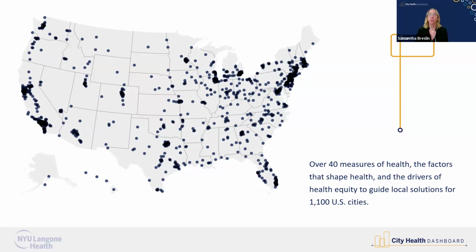And just this past data release, we added around 129 cities to the dashboard, which brought our city list up to over 1,000, which is a very exciting milestone. And you can see here, we have really wide coverage and broad coverage across the United States.